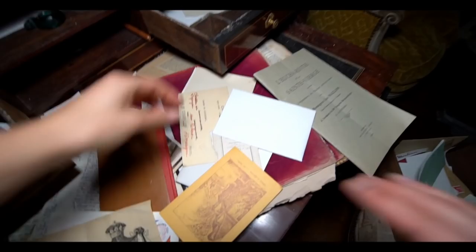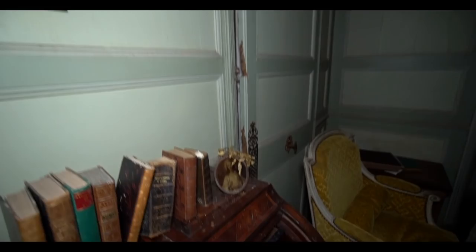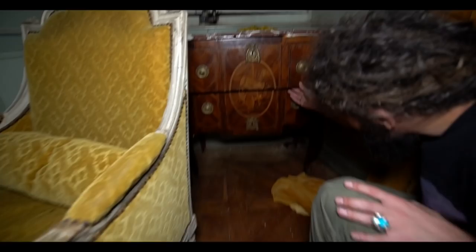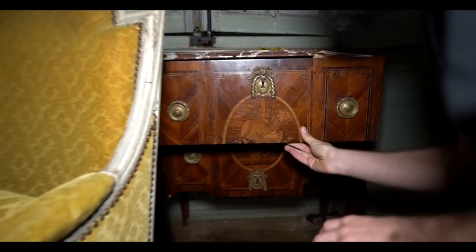Letters. There's a lot of addresses here, so be careful. Oh, yeah. Wow. There's a wall behind that door. Let me see. It's like all the cabinets, man. Look at that. The marble top. Inlay work. Completely full of documents.